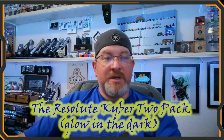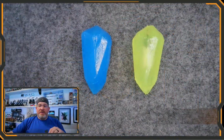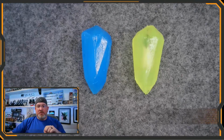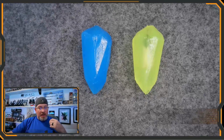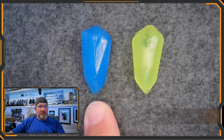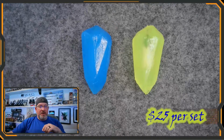Now, there is a second set of Kybers that have been put out by KRC Kybers, and that set is known as the Resolute Kyber 2-pack. And this is the Resolute Kyber 2-pack. Now, this is also a glow-in-the-dark set, also single-chipped, with the voices of Obi-Wan and Maz Kanata. The set is also $25 on his Etsy store.